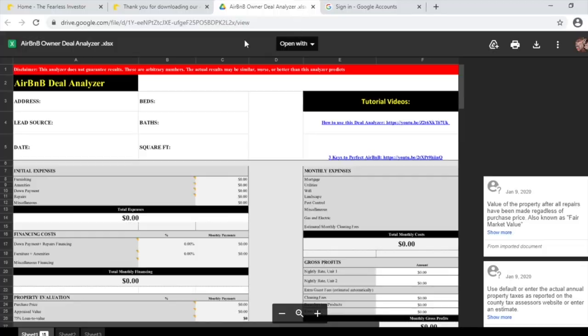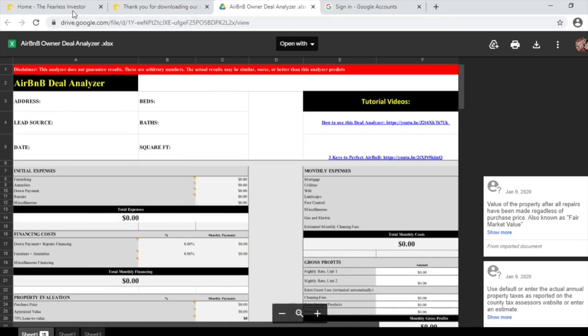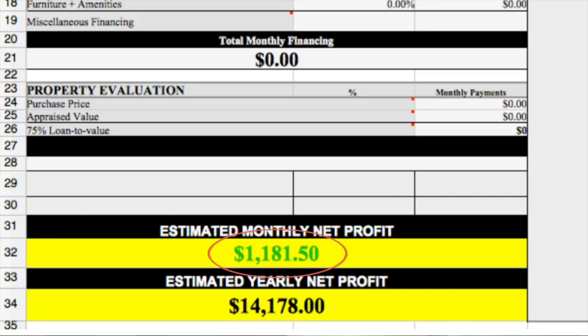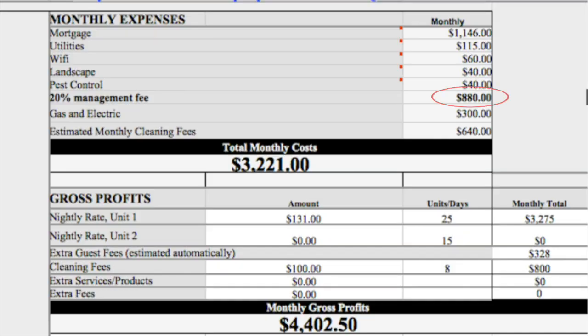So this is my Airbnb profit deal analyzer or calculator, whatever you want to call it. You can get it at fearlesskyle.com right there on the homepage. It's absolutely free, but I use this every single day so that I can show property owners what they can make with my management fee. If you look down here, we're getting $1,181.50. That's what she's getting after all my expenses. And I'm earning $880 in a property that I have $0 invested in.